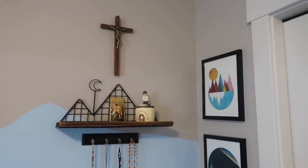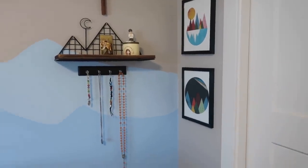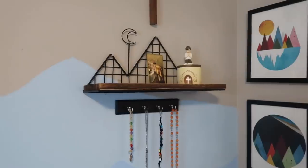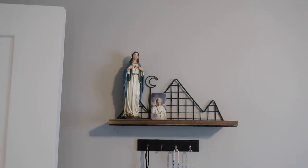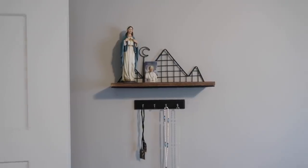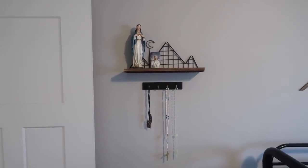My two big boys have a special mountain shelf at the end of their bed, and that is where they keep some of their things from church, some of their religious items that they've received for First Communion or different special things like their baptism. So they have those items there along with their rosaries and special medals hanging.